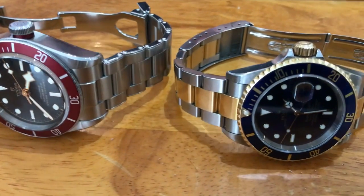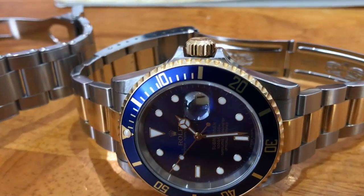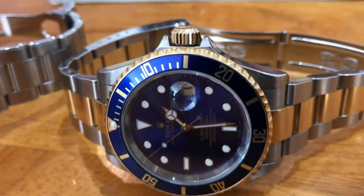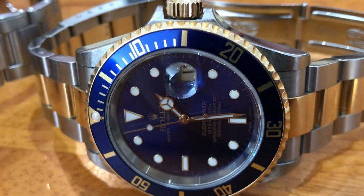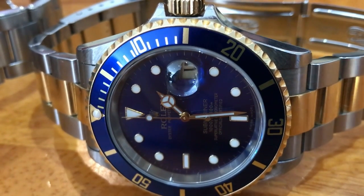Hi, it's Paul Pluta on the Paul Pluta and the Archie Luxury program. And today I want to do a comparison between the Rolex Submariner and the Tudor Black Bay Heritage.